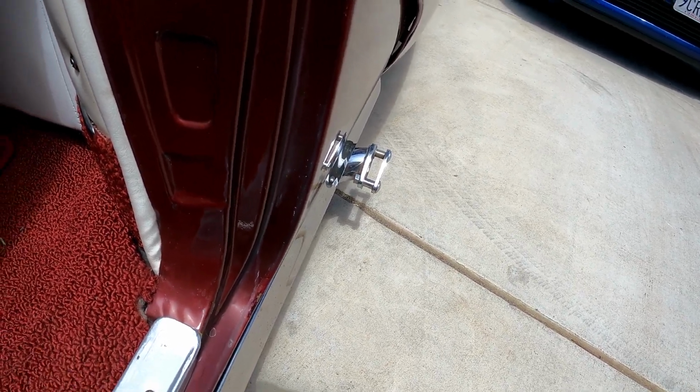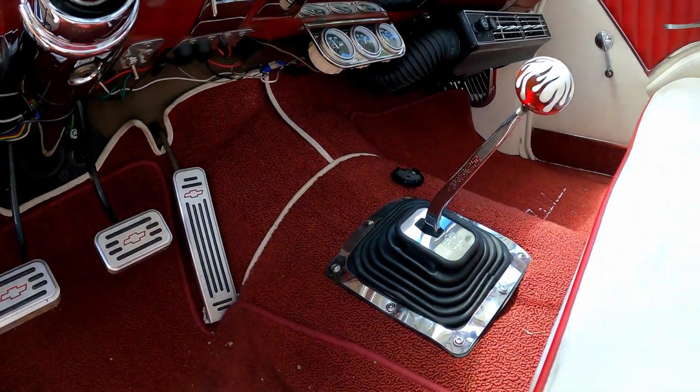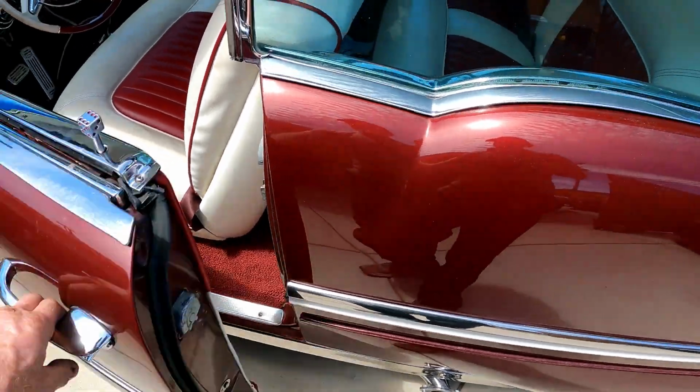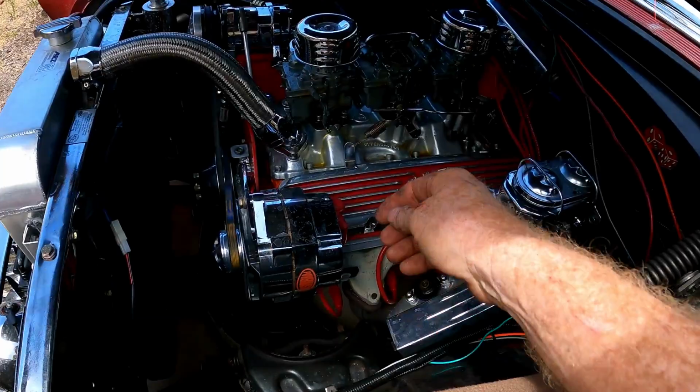They only work sometimes. I guess they don't want to work now. That's something else. They worked a minute ago. I'm not going to push my luck though. Just leave it.